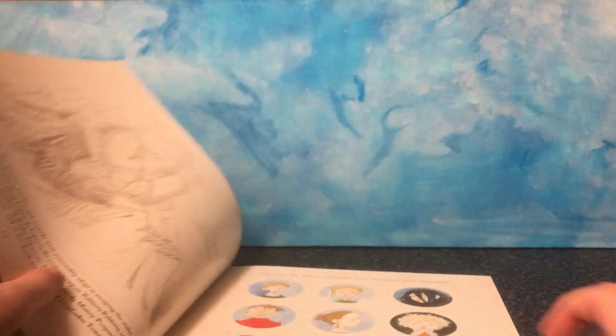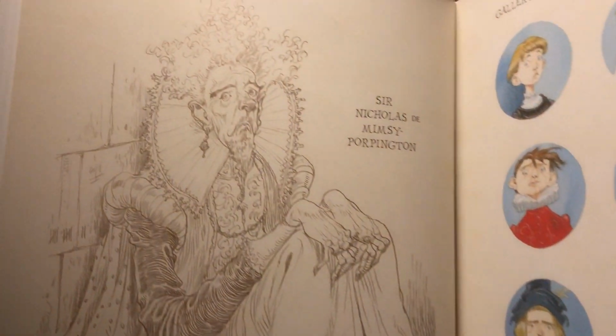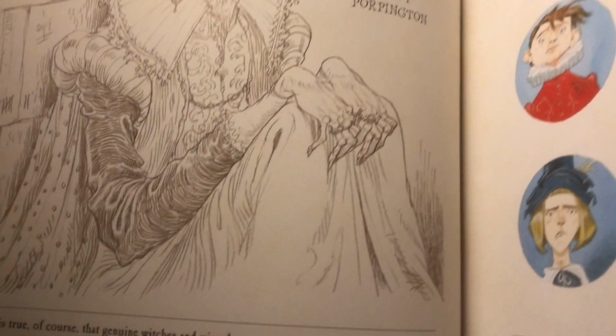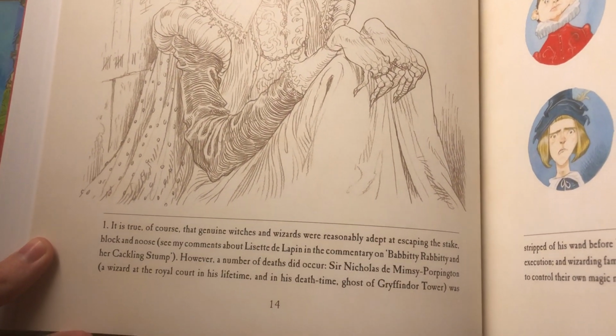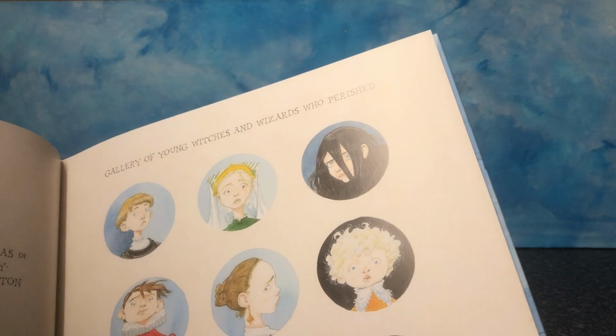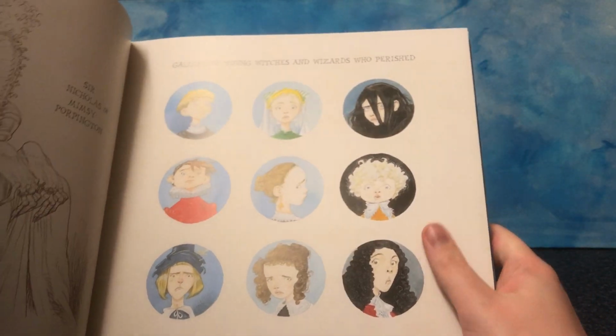I'm going to try and find... Oh, hang on. Is that who I think it is? Sir Nicholas de Mimsy-Porpington nearly had his neck. Really? Why? What's he doing here? Okay, it's for references. Gallery of young witches and wizards who perished. Wow. So this is very in depth as well.